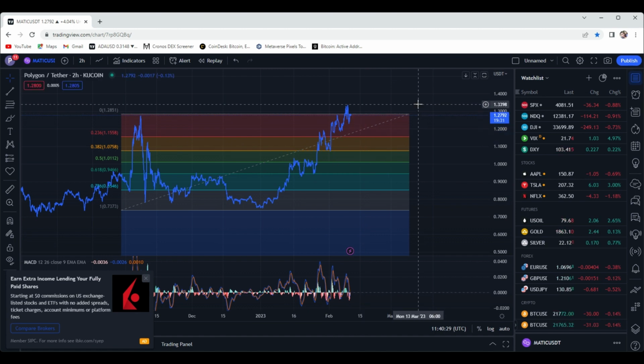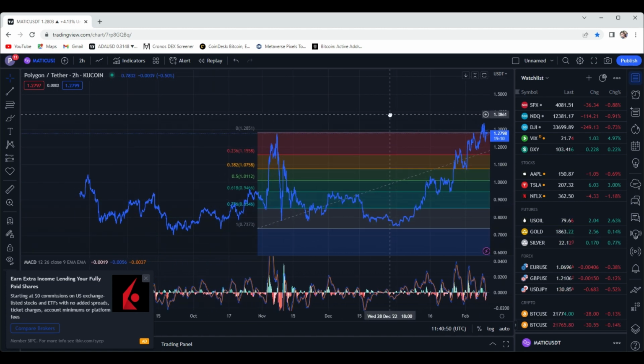So even if the market, let's say, takes a crap right now and things are heading down, Poly still will be up like crazy, even if it goes down to that $1.07 mark. It still will be up a very, very considerable amount in the last few weeks. And that could be what it needs to maybe regain its strength, get those buyers in, and possibly shoot up to make some new local highs.